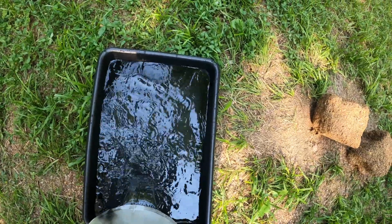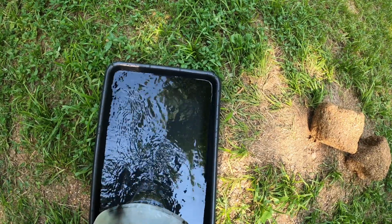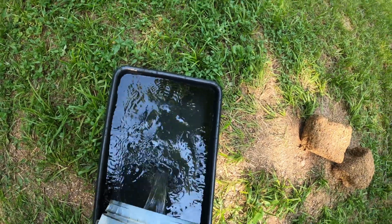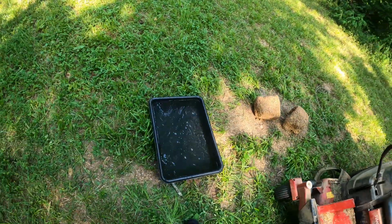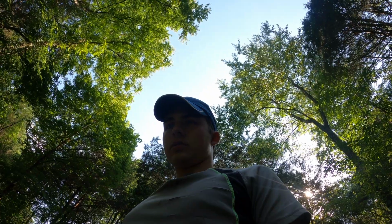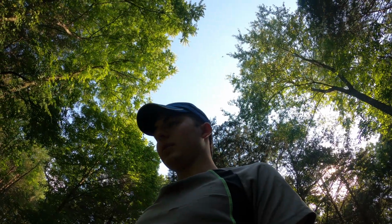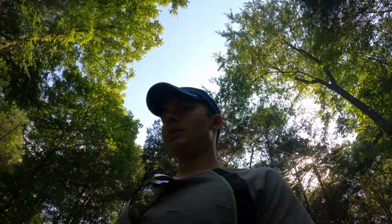How much is it going to hold? Oh yeah, it says the bucket is 4.5 gallons. So that would be 9 gallons total is what that holds. It probably holds 10, but I only filled it up to 9. So yeah, that's basically all we're doing today.